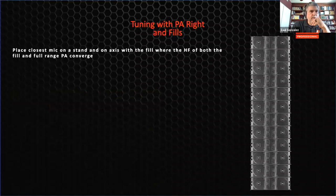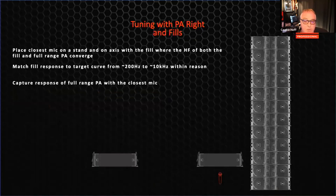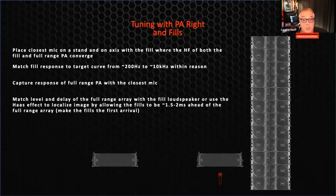For the fills, place the closest mic on a stand on axis with a fill, where the high frequency of both the fill and the full range PA converge. So where the audience member is going to hear both zones, that's where you need to make sure they're in time. As you step away from one of the zones into the next one, it doesn't matter what the delay time is. But whenever you're in multiple zones, you need to make sure the arrivals are as close as possible.